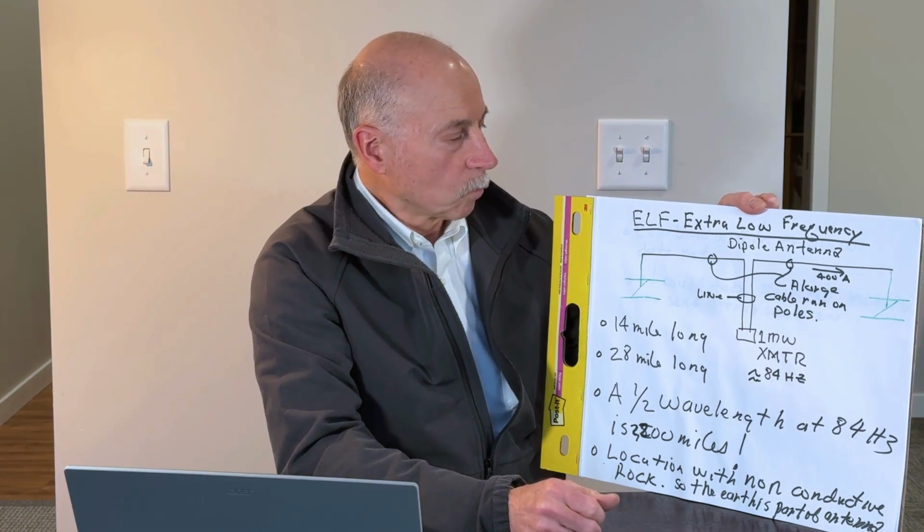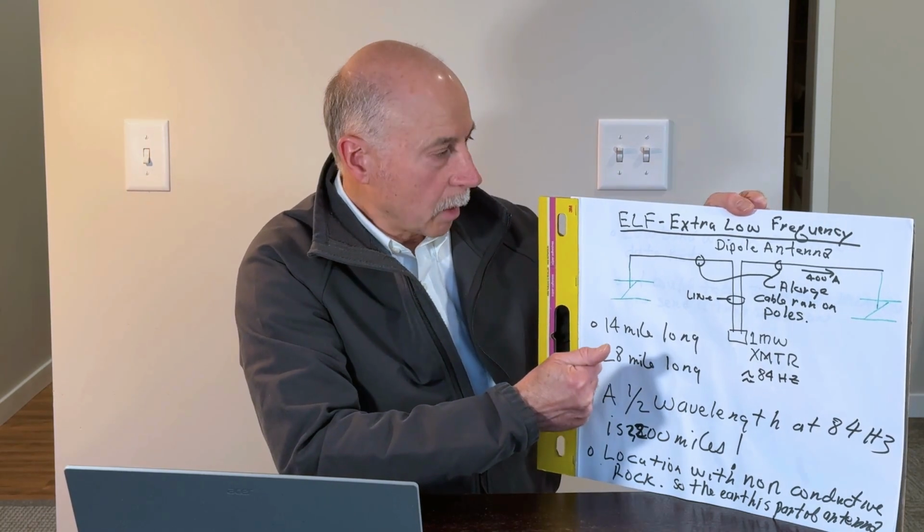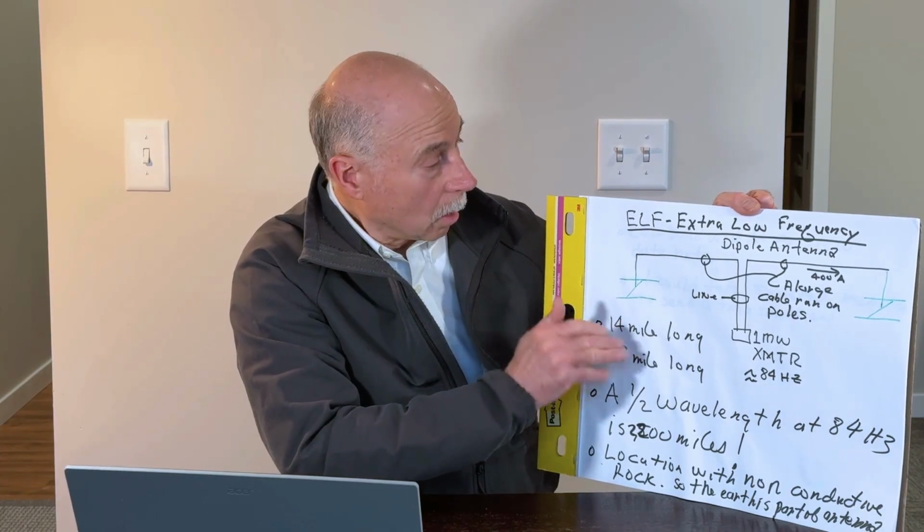So then I learned a little bit about the transmitter and antennas itself, as I talked about. I'd like to show that, give an explanation of what that really involved. So 84 hertz, a very low frequency, extra low frequency, the ELF system, that's what they call the communication with the submarines, and a 1 megawatt transmitter. So I thought this chart would be a good way to explain things from here.